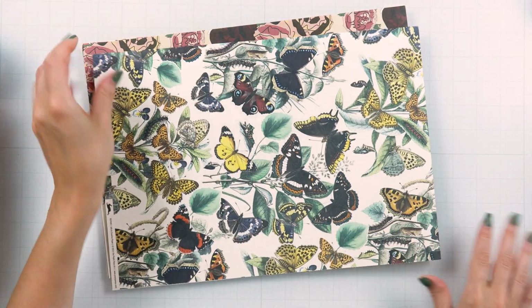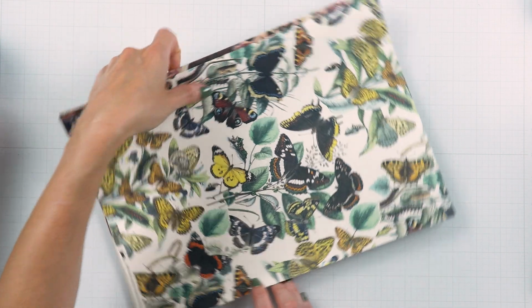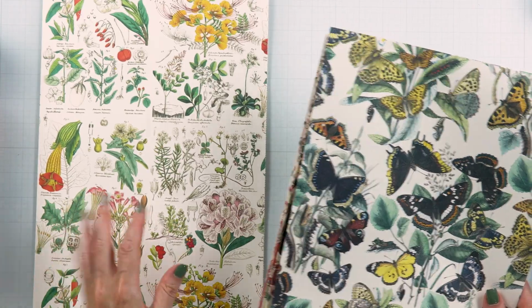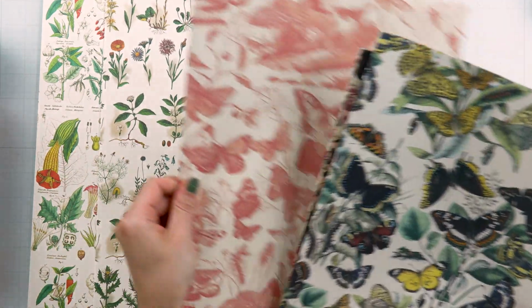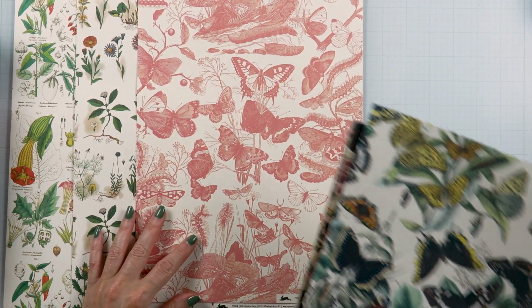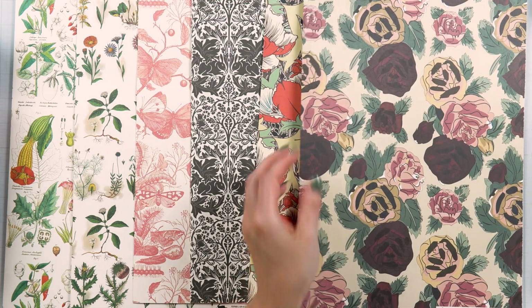I know we're used to having wrapping paper on a roll, one big roll, and you can cut it to whatever size you need. This is packaged differently, and it's not just one pattern, you have a bunch of different patterns. So I have botanicals here, and there are several different of these. Well, I call them books. There are several of these different books on the Spellbinders website, so you can pick the different patterns. They're single-sided, obviously, because they're meant for gift wrap, but they're very beautiful, very different and unique. So here are just some of the patterns.